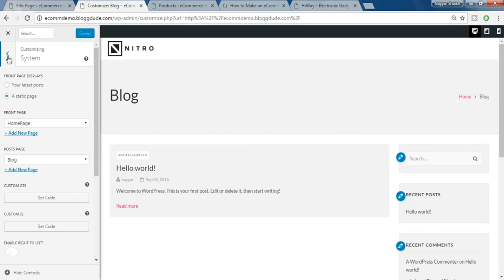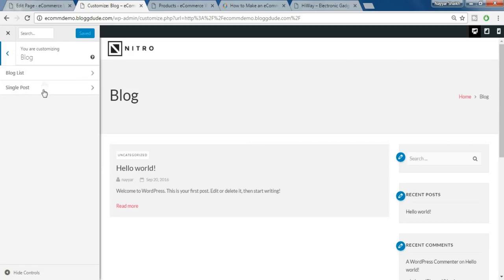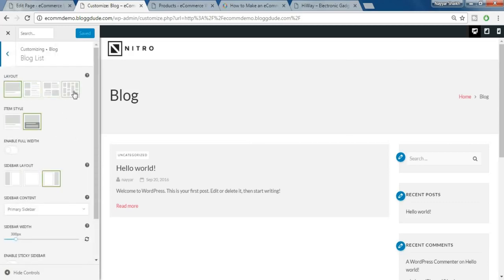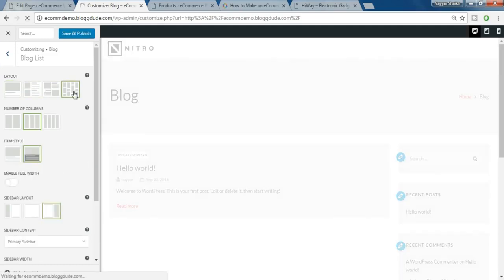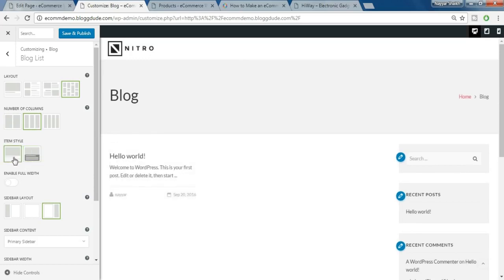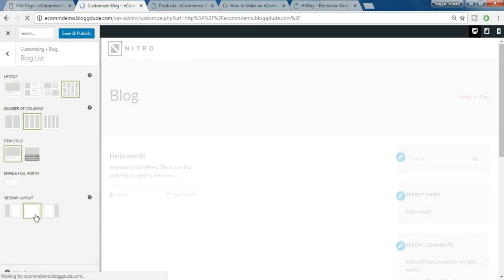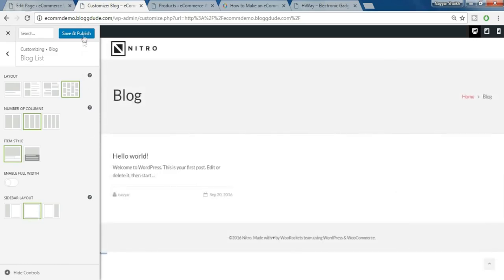Now click this button to go back and you will see an option called blog. Select that one, select blog list, and from layout select the 4th layout, and from column select this 2nd column. Item style will be item style number 1, that is this one. Okay, rest everything looks fine. We don't want any sidebar, so we are not selecting any sidebar over here. Fine. Once you do that, again click on save and publish.